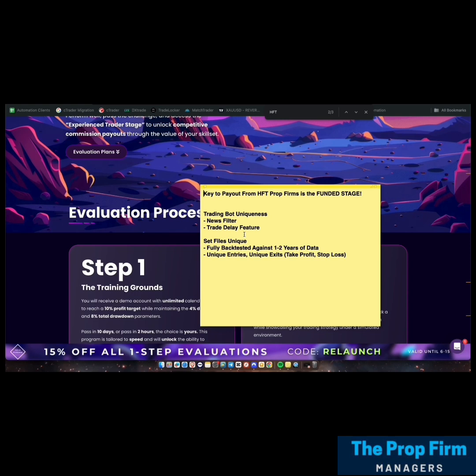And we also have a trade delay feature, and what that does is randomize all the trades in the EA. So if all the members are using the same EA, they'll never get the same trades, because there could be a little bit of difference in the entries and in the exits. For some people, it could be a 1 to 10 pip difference depending on the instrument you're trading. But this trade delay feature helps make your trades extremely unique.